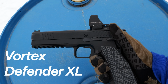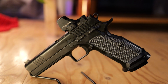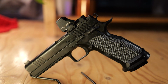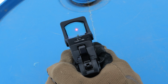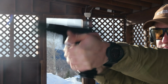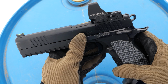And finally, we have the new Vortex Defender XL, mounted on the absolutely breathtaking Dan Wesson DWX. What an awesome setup this is. Vortex has finally discovered how to make red dot sights, which is very good news for all of us who like high quality optics. In 23, they released the Defender CCW, which is RMSC Holosun K pattern footprint for, let's be honest, the SIG P365s.